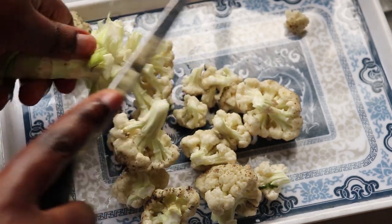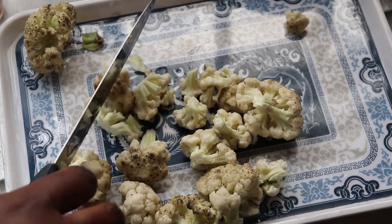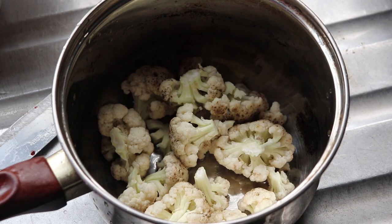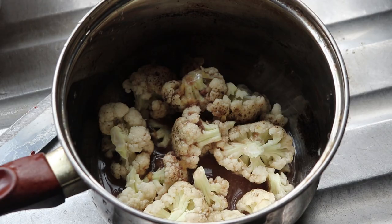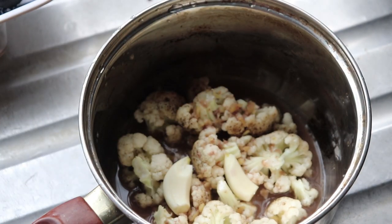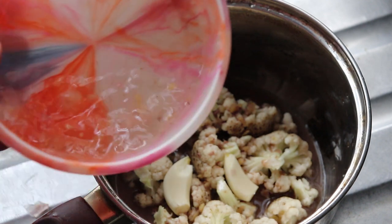So for my lunch, I'm having mashed cauliflower, and this isn't the best looking cauliflower you'd have seen. It's not that fresh, it's been in the fridge for some time, so I decided to make use of it. I added some beef broth to it, some garlic, about 3 cloves, and I just boiled this up. I added water also and boiled it on the fire.